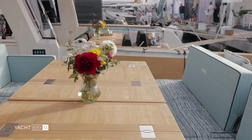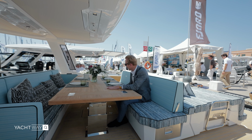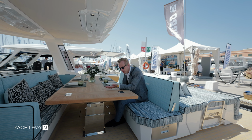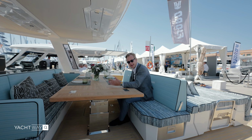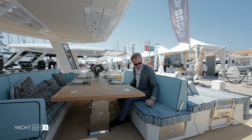Another use what you can do is you can push this table all the way down, so maybe you want to have one as a coffee table and the other one set up just for the dining. A third option would be also to put it all the way down, both of them, and put cushions on top, and now it becomes a second large sunbed towards the aft.